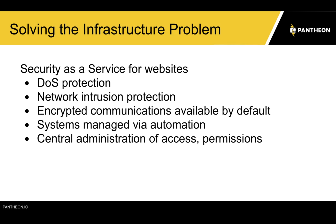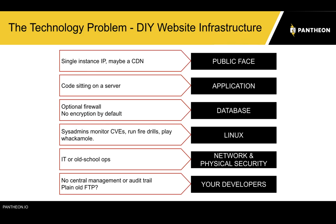And you want your systems managed via automation, and you want control of those systems and of that automation to be centrally administered with role-based access and permissions. So getting back to the human side of the equation, that's kind of the recipe for success from a technology and infrastructure standpoint.